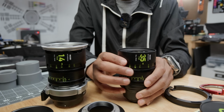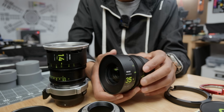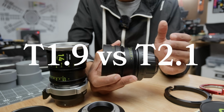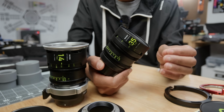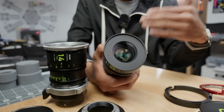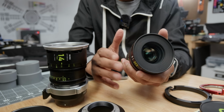Outside of that difference, the similarities are quite nice when it comes to the operation of these lenses. Obviously you have a T1.9 versus a T2.1. These are a little bit faster. How does that translate in the grand scheme of things? Maybe really small, but these both cover full frame or VistaVision. So they all have a 46 millimeter image circle, which is fantastic.